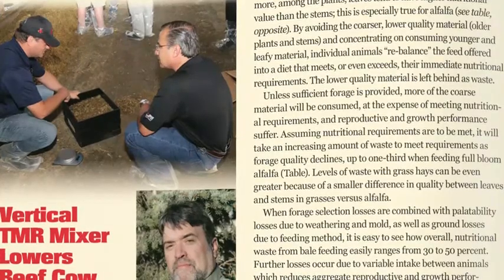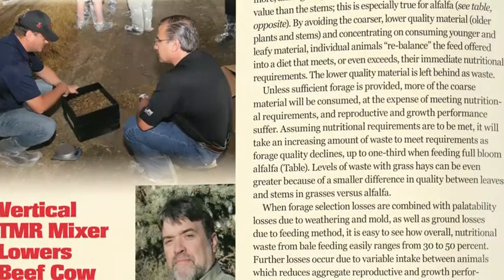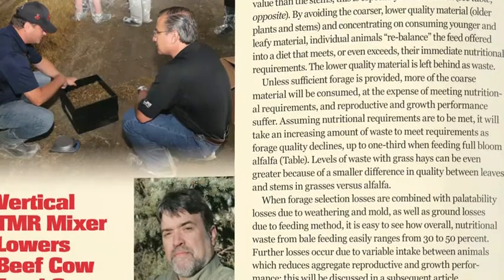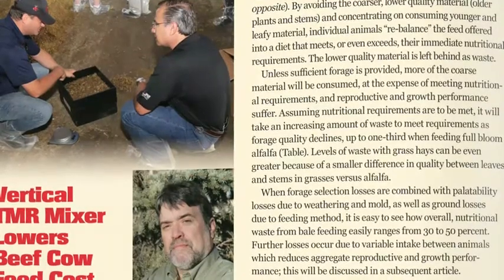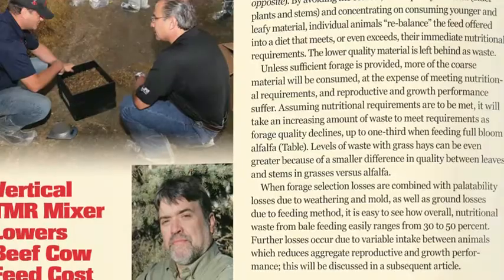When forage selection losses are combined with palatability losses due to weathering and mold, as well as ground losses due to the feeding method, it is easy to see how the overall nutritional waste from bale feeding easily ranges from 30 to 50%. Further losses occur due to variable intake between animals, which reduces aggregate reproductive and growth performance, and we'll discuss this in a subsequent article.